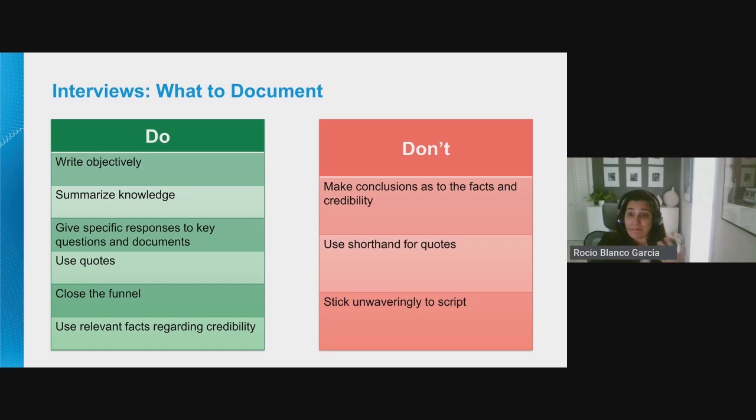For example, if you were asking Mary a question, and when you asked that particular question, she became fidgety or nervous or started giving you an answer that just didn't make sense, you want to make note of that so that when you are making credibility assessments as part of the investigation, you remember what was the interviewee's reaction to particular questions. You do not want to make conclusions as to the facts or credibility. For example, you don't want to say Mary is lying. You want to say when Mary was asked X, she reacted this particular way. Or when Mary was asked X, she contradicted what she had previously stated 5 minutes earlier when asked Y. That's the way you want to do it.